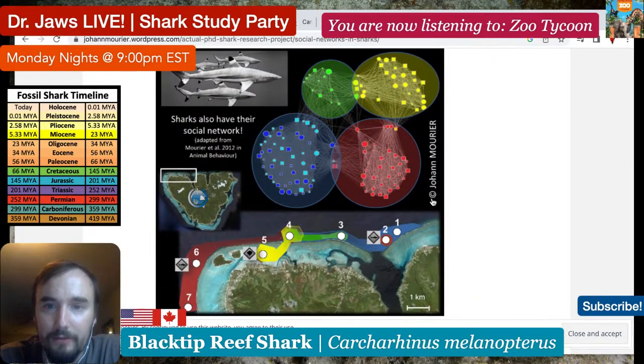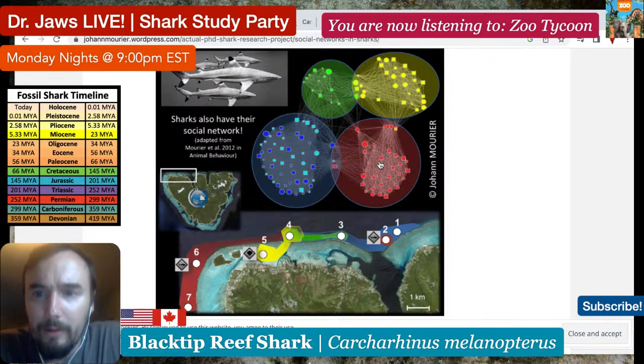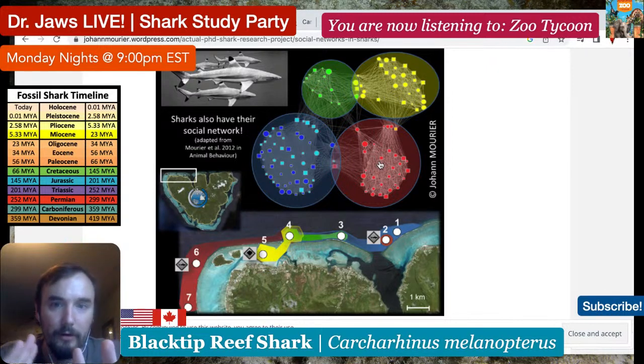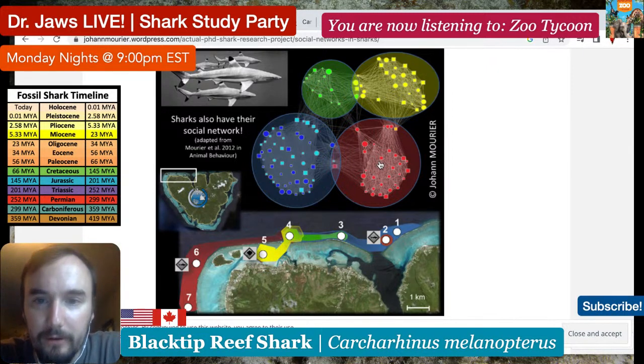Okay, so this will be interesting because we remember from the earlier study, smaller sharks, male and female, tend to be in shallower water. Larger sharks tend to be in deeper water. Females have higher site fidelity. Males tend to roam more. Larger males tend to roam more. So let's see if there's any pattern as far as size differences.